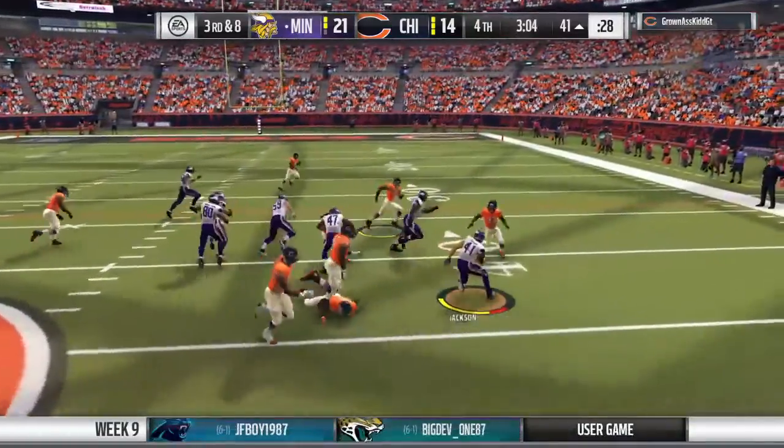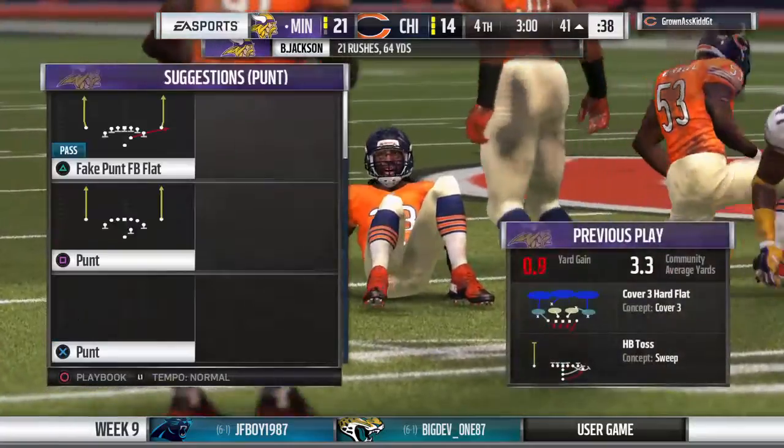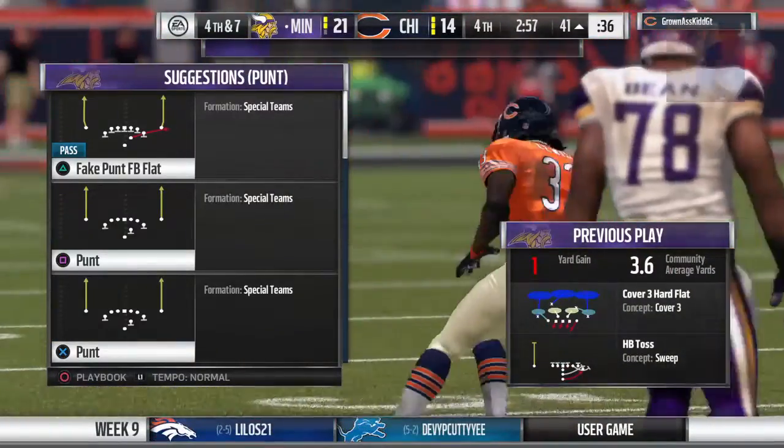Now they'll run it on the toss. And he's going to be taken down right at the line. Only a yard on the pickup there, and it's going to leave him with a fourth down.